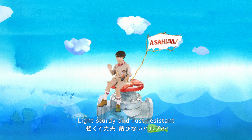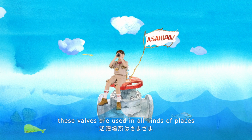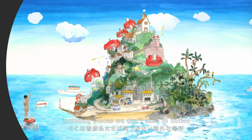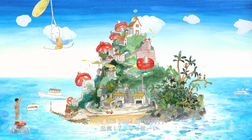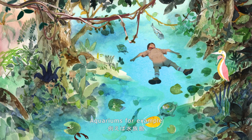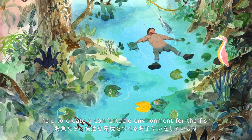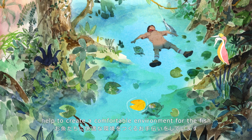Light, sturdy and rust-resistant, these valves are used in all kinds of places, including places we don't tend to notice. Aquariums, for example. ASAHI YUKIZAI's valves help to create a comfortable environment for the fish.